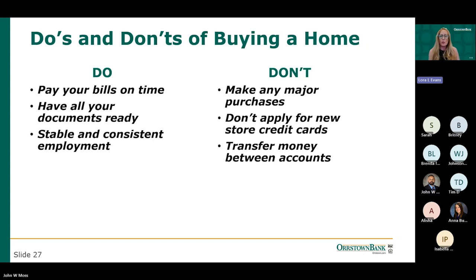What you don't want to do is make any major purchases. Don't go out and buy a brand new vehicle or do anything that's going to cause you not to qualify for as much of a home. Don't apply for any new credit cards, because it does show as an inquiry. Then we're going to have to look at what your new credit card balance is and what that payment is per month. And don't be transferring money between accounts until necessary.